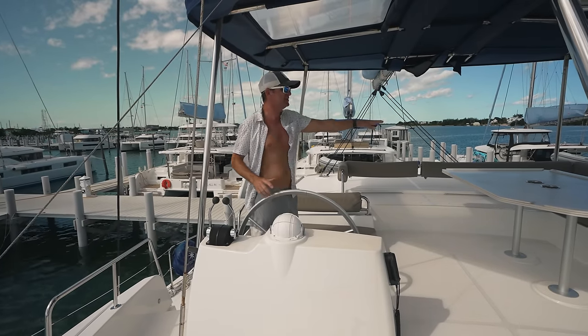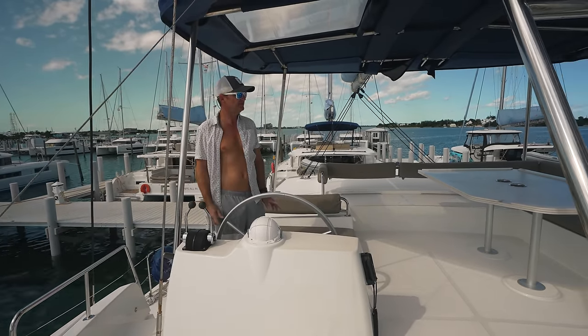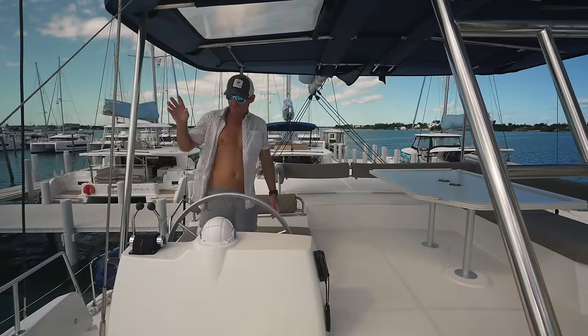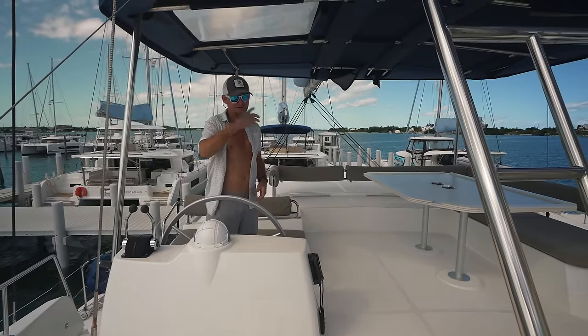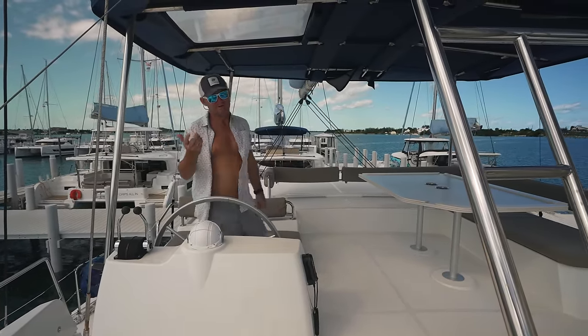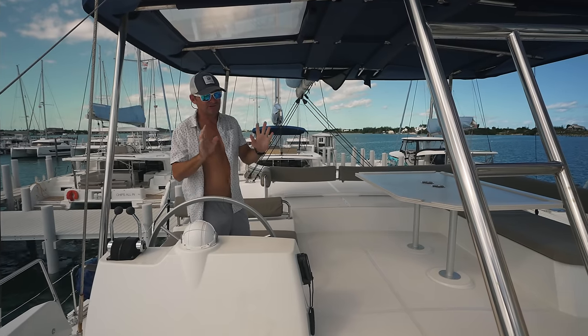But then having this seating area up here on a nice calm night, I mean, this would be the place we're planning to hang out quite a bit. I'm looking forward to it. So everything runs back to the cockpit. All your lines run back here, right at the mast actually. So, you know, it's self-tacking rig, all your lines.